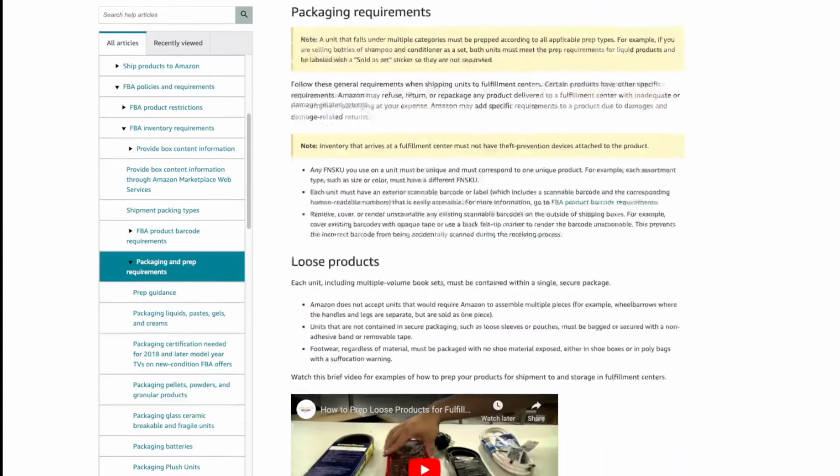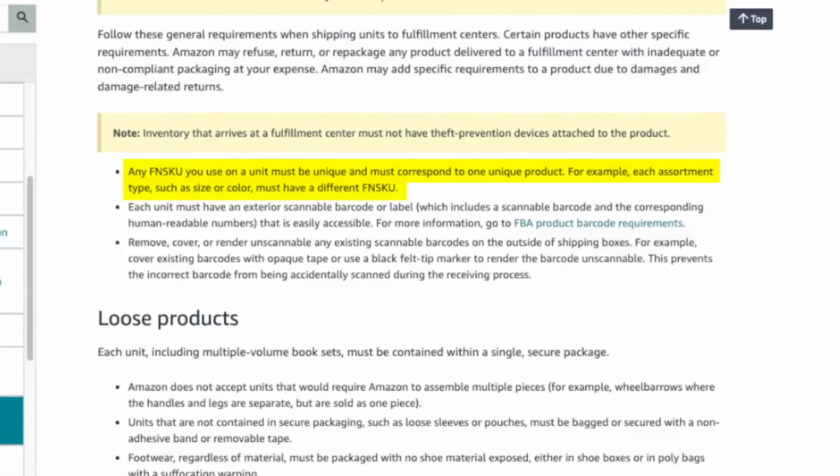Okay, so now that you understand what the difference is between the UPC and FNSKU and why you should always use the FNSKU, how do you need to put the barcodes on your products? If we take a look at the packaging requirements, you can see here that it says, any FNSKU you use on a unit must be unique and must correspond to one unique product. For example, each assortment type, such as size or color, must have a different FNSKU. This is like the example I mentioned earlier with the social security number and VIN numbers. Every product needs to have its own unique barcode, and I'll show you exactly how this works in a minute.